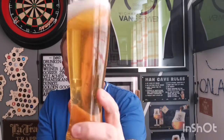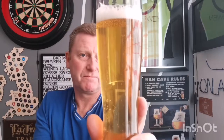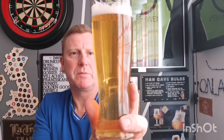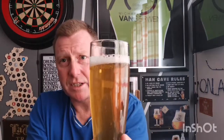So in a glass, it's looking a little similar to the old ABK Hells I've just had, maybe a little bit more orangey in colour. Steady carbonation going up. You know, there's quite a bit there. This isn't a nucleated glass, I don't believe. Slightly hazy, I can see little bits of sediment floating around. We've got a quite spacious white head on top.